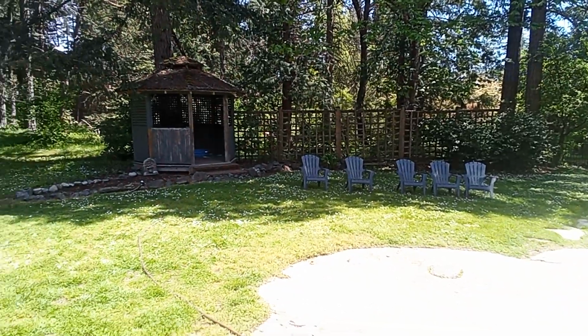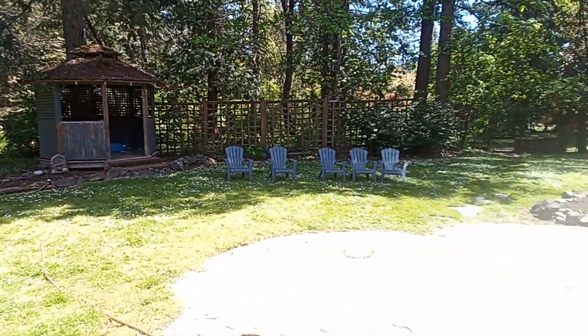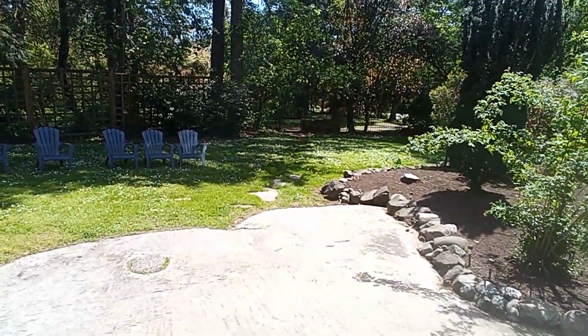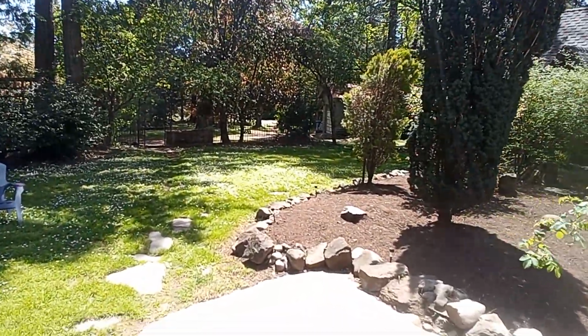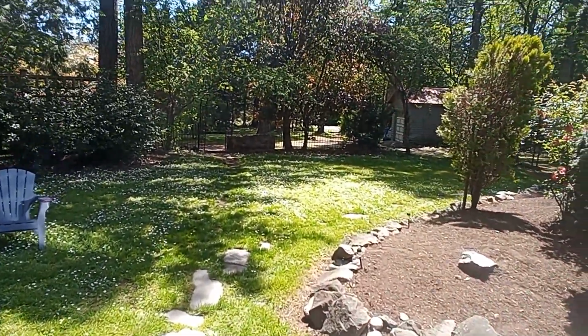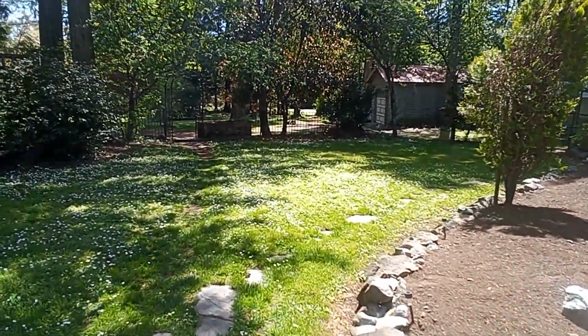So this is the lawn that we use the most. We have a very large front lawn area. We do have a fire pit out there, but we don't tend to go out there all that often.